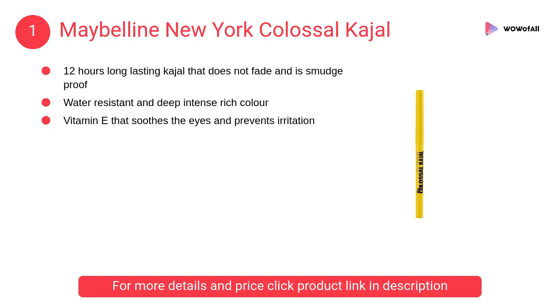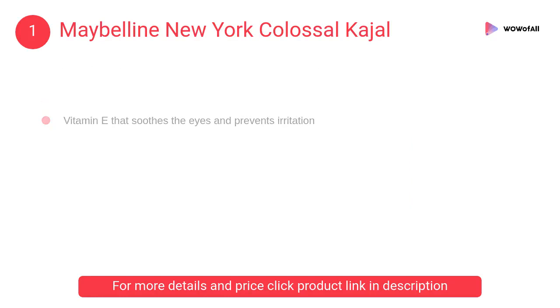At number 1. Maybelline New York Colossal Kajal. It is 12 hours long-lasting kajal that does not fade and is smudge-proof. Water-resistant and deep intense rich color. Vitamin E that soothes the eyes and prevents irritation.